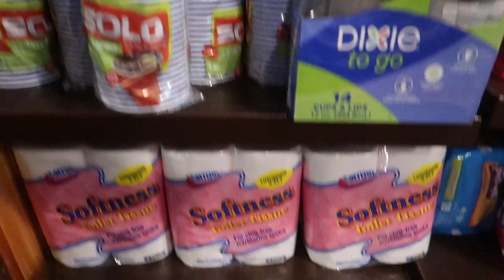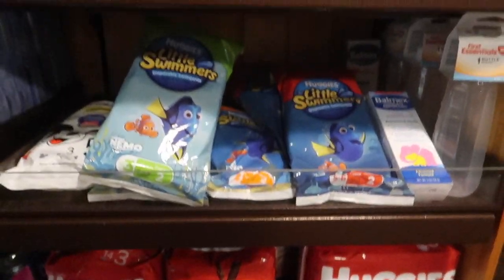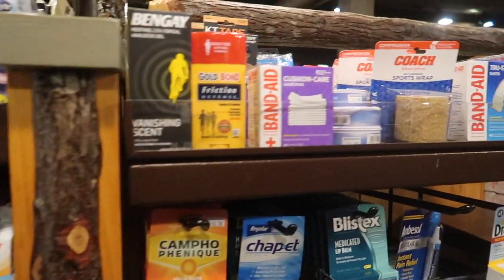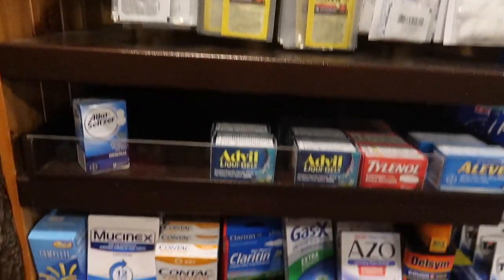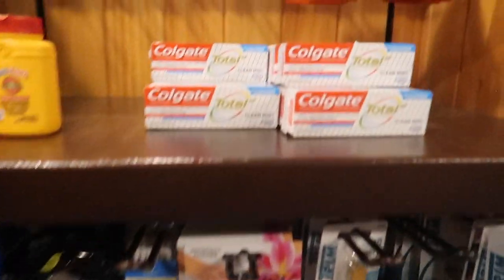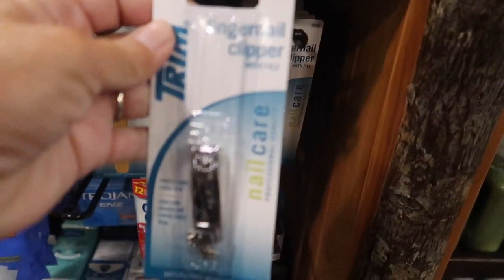Do a super quick look. Swim diapers, regular diapers, baby's medicine, wipes, friction defense, all kinds of stuff. Like I said, my battery's dying, so I'm going quick. All kinds of stuff. Even nail clippers, $1.99 nail clippers.